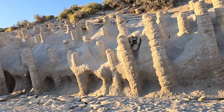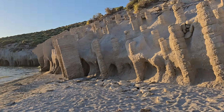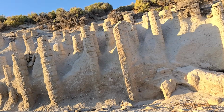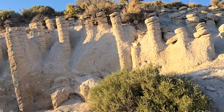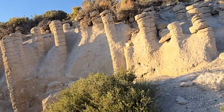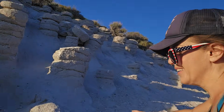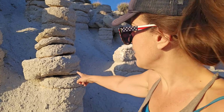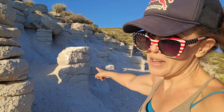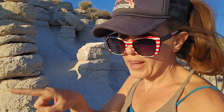You can see that the erosion, I guess, is more pronounced down here where the water's closer, and then up here, farther from the edge of the lake, there's not as many archways and little caves. Up here, they're just kind of like nubs, or actually they look like rock cairns. These look man-made, like those piles of rocks that you see when you're hiking in the forest, and people stack up rocks to indicate the way the trail goes.